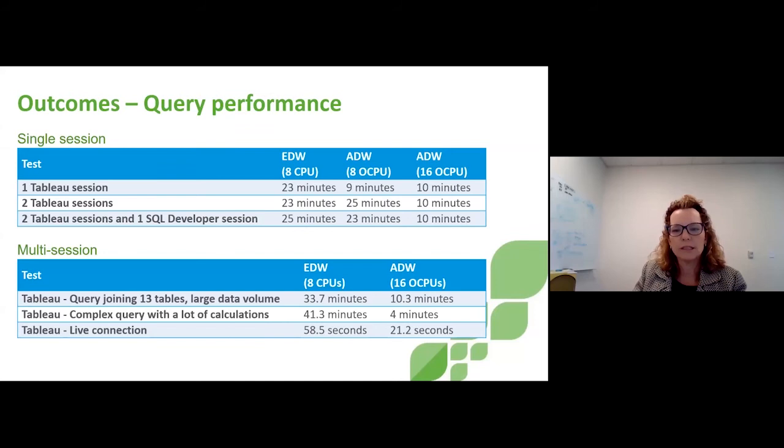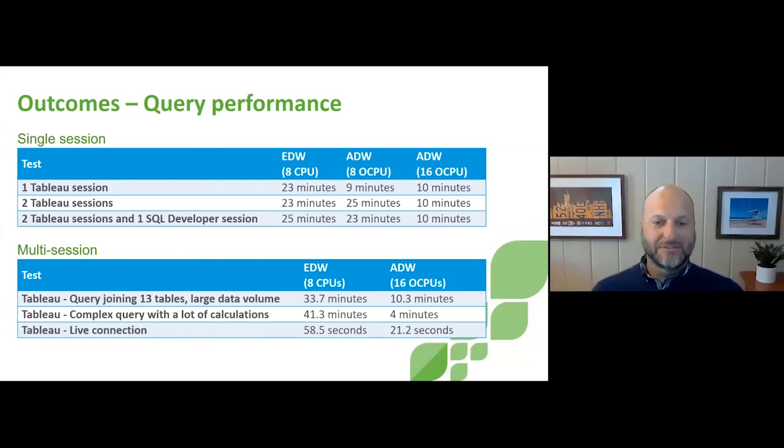And again, in a multi-session environment, we were able to cut it a third as well. So you can see that's a substantial amount. One of the largest ones, we went from 41 minutes to 4 minutes. So those are pretty strong reductions in the time it took to run our jobs. Yeah, look, time in your industry is critical, and I don't take that lightly. So thank you for looking at our solution.